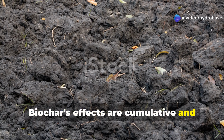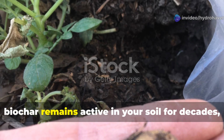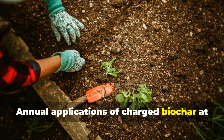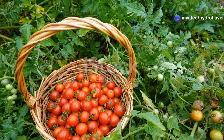Biochar's effects are cumulative and improve over time. Unlike organic matter that decomposes quickly, biochar remains active in your soil for decades, continuously improving soil structure and fertility. Annual applications of charged biochar at reduced rates maintain optimal growing conditions while building long-term soil health.